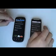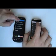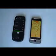So I've got Quadrant Standard running on both of these right now, and I'm going to try and launch these at the same time, and let's take a look. Right off the bat, the G2 has passed the CPU test a lot faster than the Epic 4G, even though it's a slower processor, megahertz-wise. And it's gone on to the 3D graphics test before the Epic 4G.